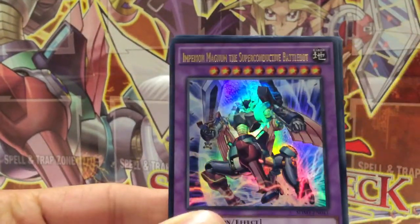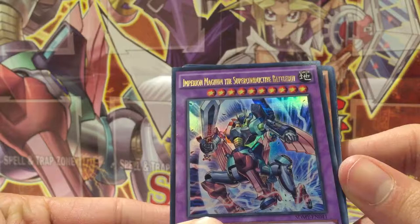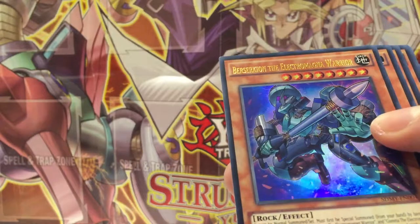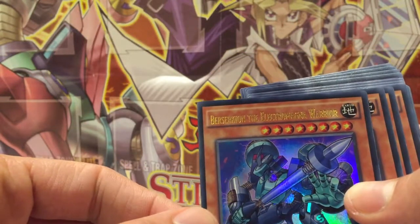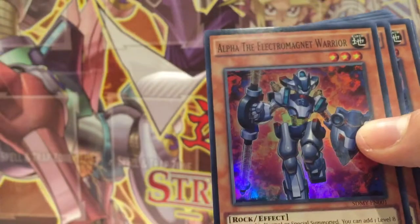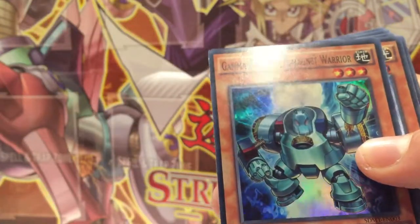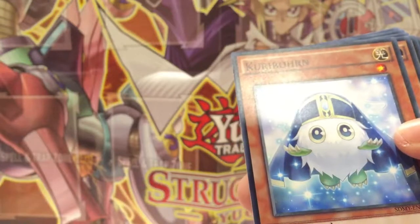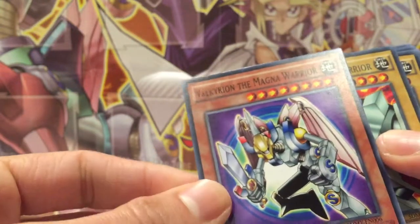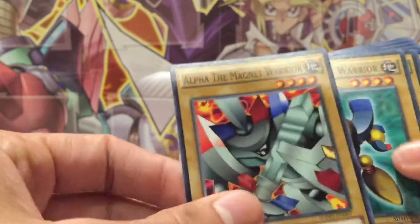All right, so who have we got here? Man, I love the names on some of these things. We've got Imperion Magnum, the Superconductive Battle Bot. Yes. Berserkion, the Electromagna Warrior. He does look pretty cool, though. I will say that. Alpha. Beta. These look a lot cooler than the original ones. Gamma. Like, a lot nicer. Interesting type of Kuriboh. Valkyrion. Excellent. For some reason, I thought this guy was a fusion monster. Evidently not. Then we got the originals.